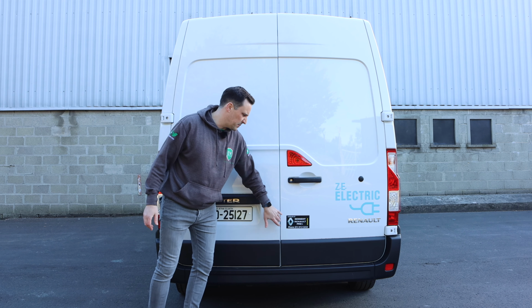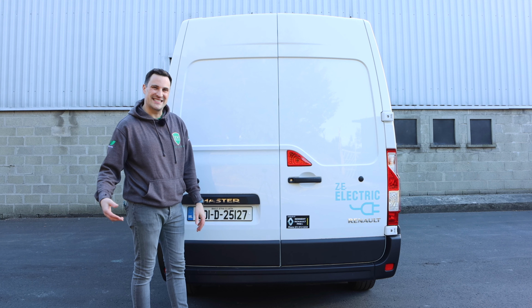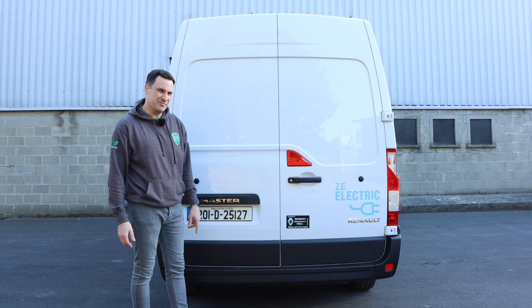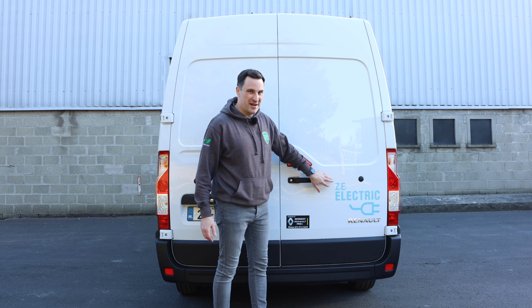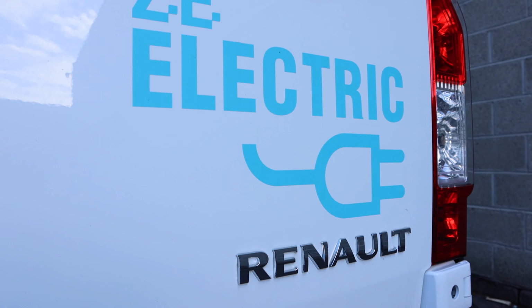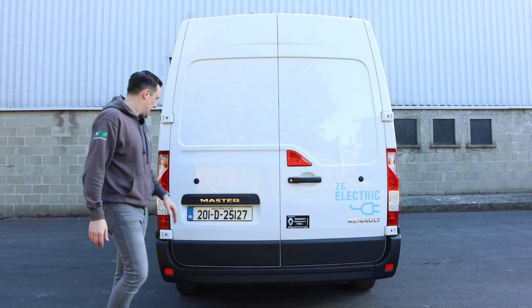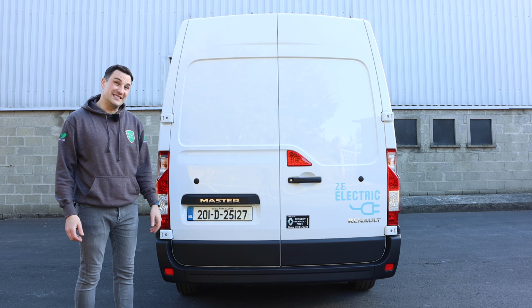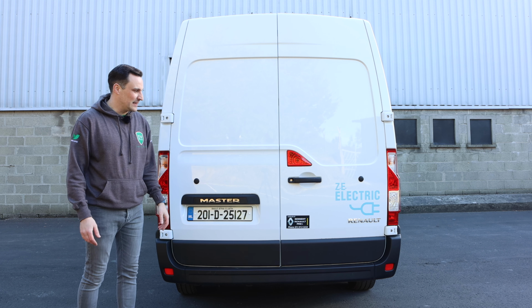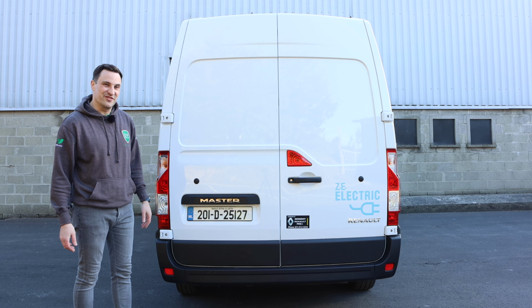You can see this one has been supplied by Dennehy Renault Pro Plus, based here in Dublin. They do van sales and rentals, and thanks to Dennehy's for giving me the Renault Master Z.E for the weekend to look at. This promo model has the Z.E Electric branding on it, but otherwise you wouldn't have that on it. So you just have the Renault Master, and it doesn't say that it's electric, except for along the side you have that Z.E 33 little badge, but on the back you won't even know it's electric unless you're down underneath looking for an exhaust pipe.